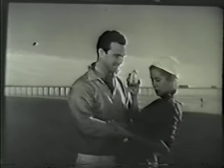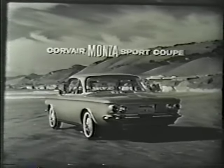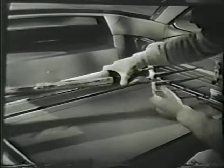On a day just made for fun, this car is at its very best. The Corvair Monza by Chevrolet. Beautiful, youthful, zestful to see. With the practical convenience of a fold-down rear seat as standard equipment.